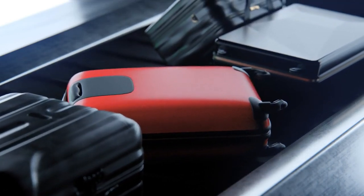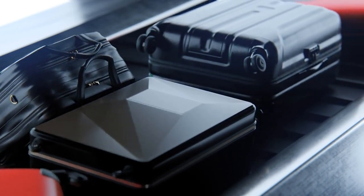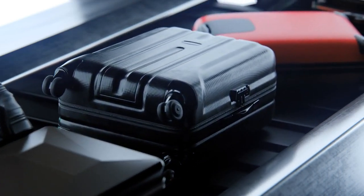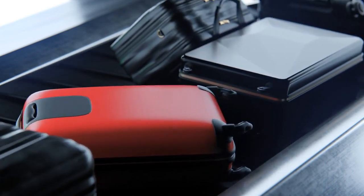Tip number 1. Choose the right bag. Opt for a lightweight, durable carry-on suitcase or backpack. Look for one with multiple compartments to keep your items organized. The right bag can make a world of difference when you're trying to pack light.